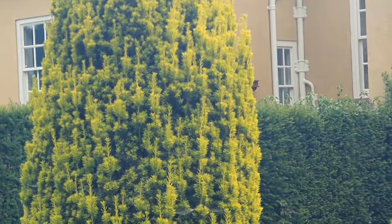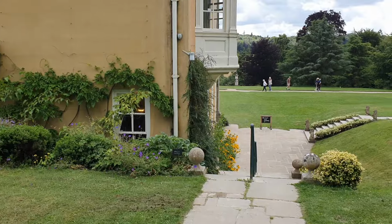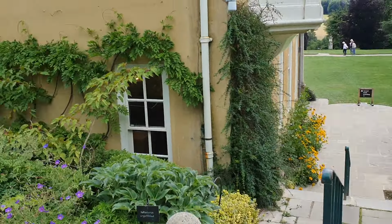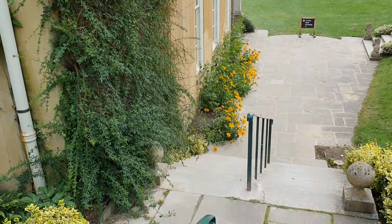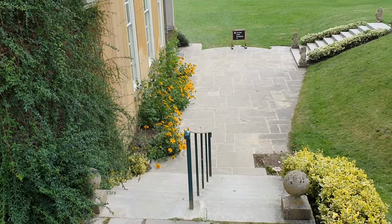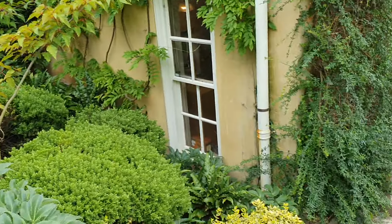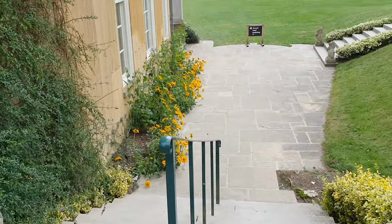I'm not here to look at the sky today. I'm here to look at this. This is Polesden Lacey or something of that sort. And it is interesting that half of the building is up against this bank here. It's down to the lower levels.